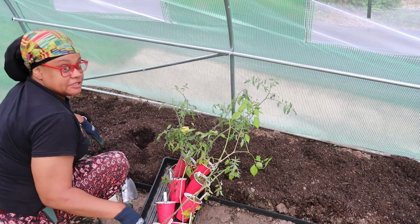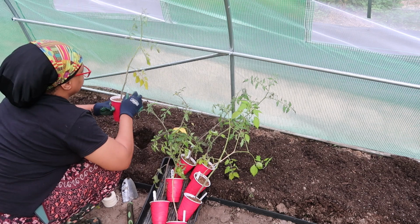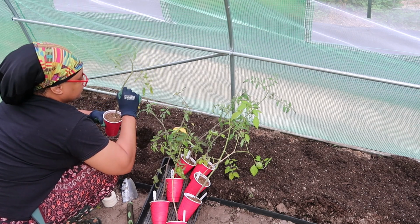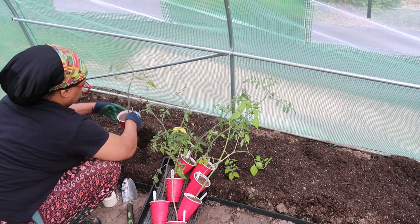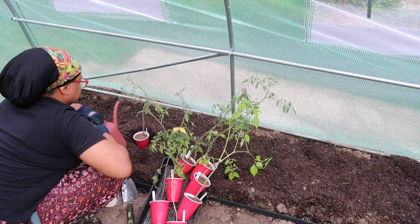These are the yellow tomatillos that I'm putting to the side. I want to kind of keep those together. I really like to keep all of the varieties together, but I have not been able to do that this season.